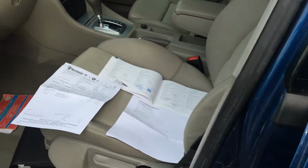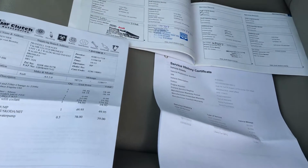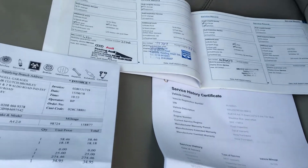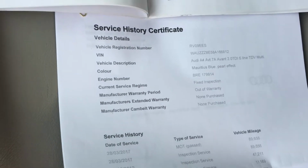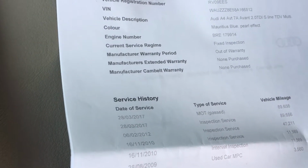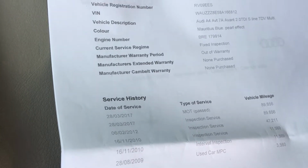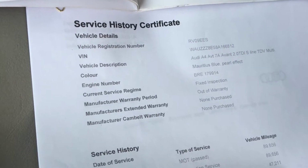So if we pop into the passenger side, because we have some paperwork, equally as important, of course, as the condition of the car. So firstly, let's start with the service history. Now, this was a bit of a mishmash, if you like. Sometimes the book has been stamped, sometimes it hasn't. So I got hold of the supplying dealer and managed to get a digital printout, which I have a copy of the email that it came with here.